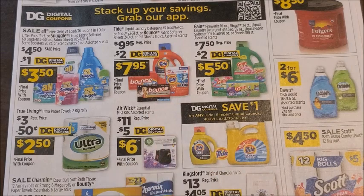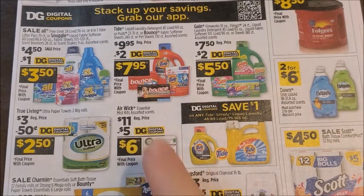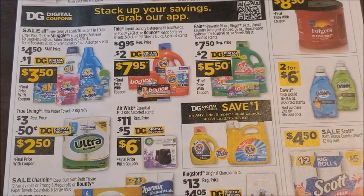And then we also have advertised here the Tide items, and this is going to be for the 69-ounce liquid laundry detergent, the 23 to 31 count pods, or the Bounce fabric softener sheet 240 count, or the Pet 130 count sheets. These are regularly priced at $9.95. We're going to have a $2 digital coupon available, making those just $7.95 after the coupon comes off.